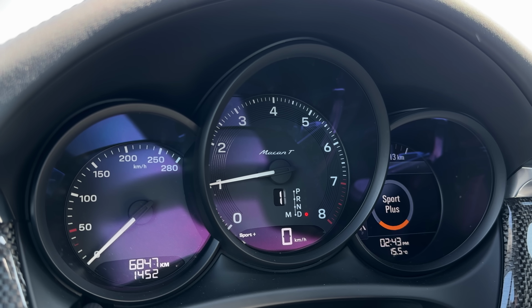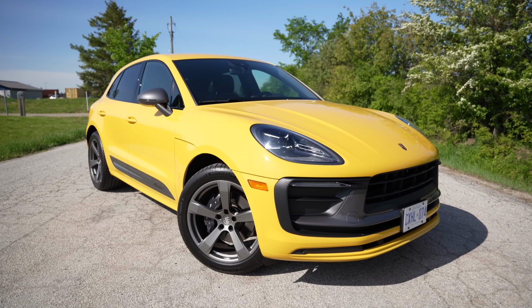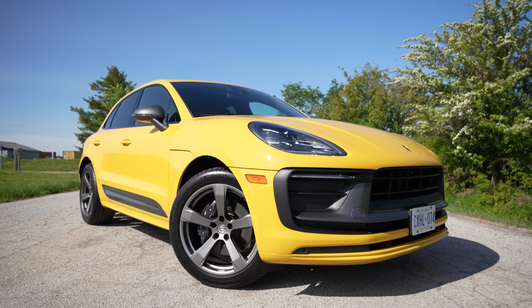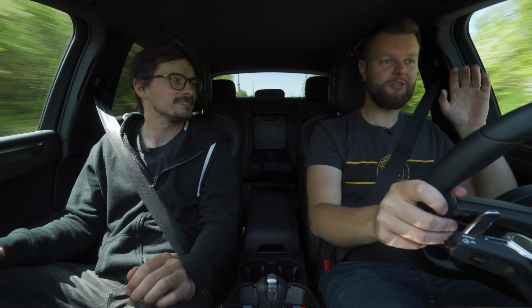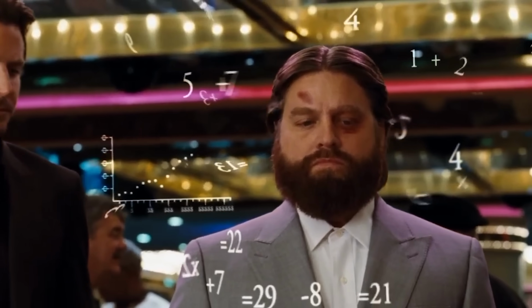Yo, I think the sickest part is that it's got launch control. Yes, the Sport Chrono package is necessary. So then what's up with this yellow clear coat? Okay, so this is a paint to sample. $13,000 paint, which when we get to the price, this is about 20% of the car's base price, which is insane. Some mathematician viewers doing the math real quick.